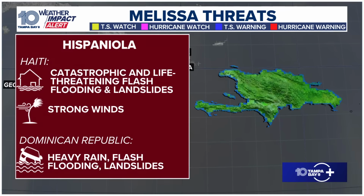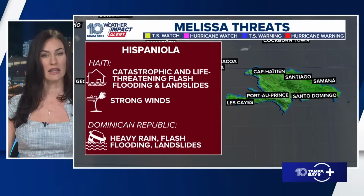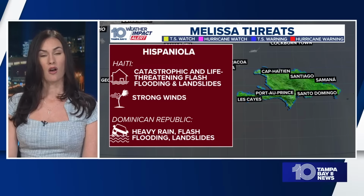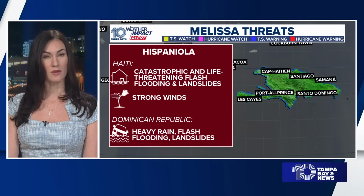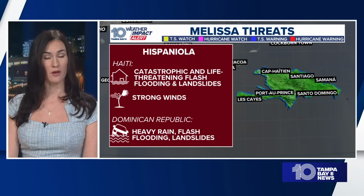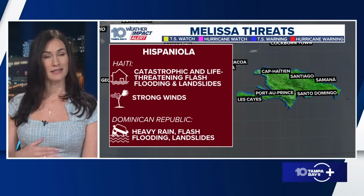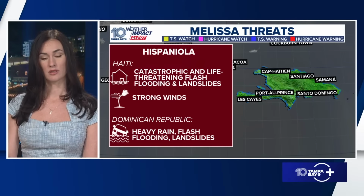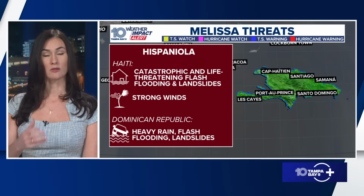All right, moving forward into Hispaniola, again, mainly Haiti and Dominican Republic too, southern Dominican Republic, already facing the effects of Melissa. They have been dealing with heavy rain, as well as they already had more than a foot of rain from Tuesday to Thursday alone, and it has not stopped raining. And again, because the system is moving so slowly, that's what's bringing all that flood threat, as well as landslides.